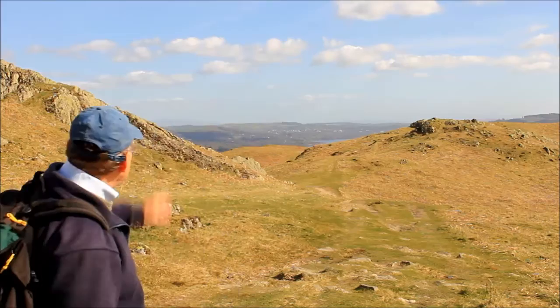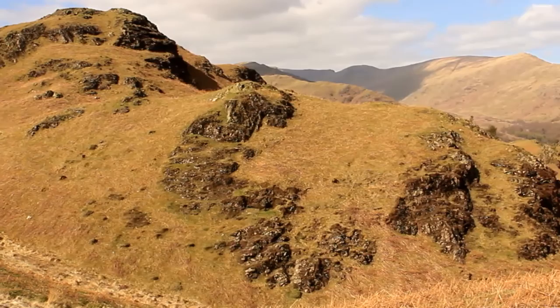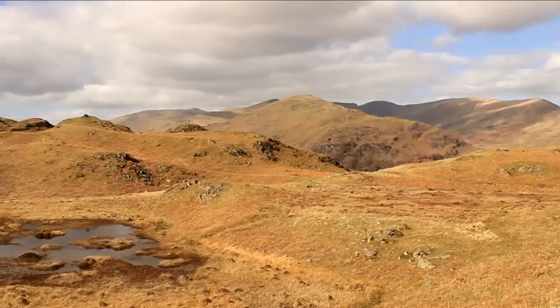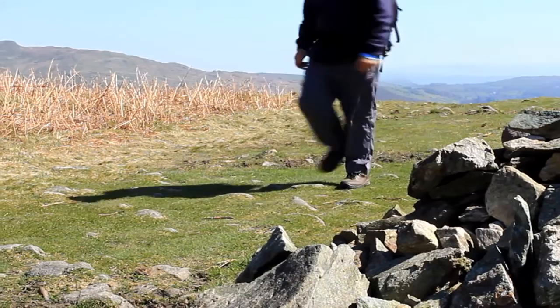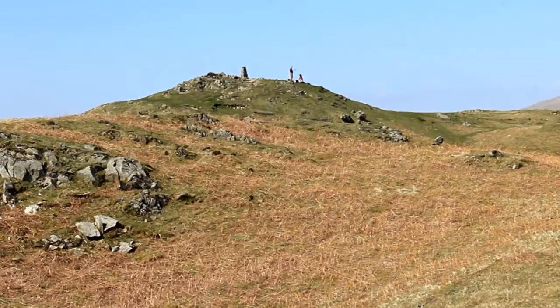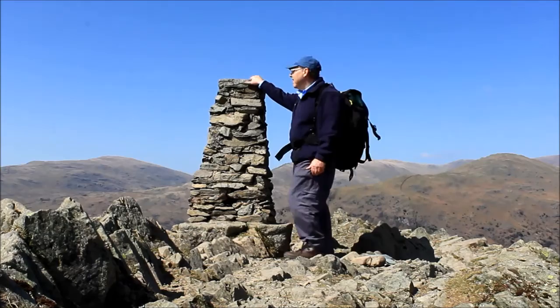It's lovely. It's a place to take your time, I always think. Those who have walked with me know I always like to take my time. And with scenery like this to walk through, why would you want to hurry? There's the top, a few people there. Loughrigg has many small peaks, each with a view of its own. So once you've touched a trig point, I think it's best to spend some time exploring.